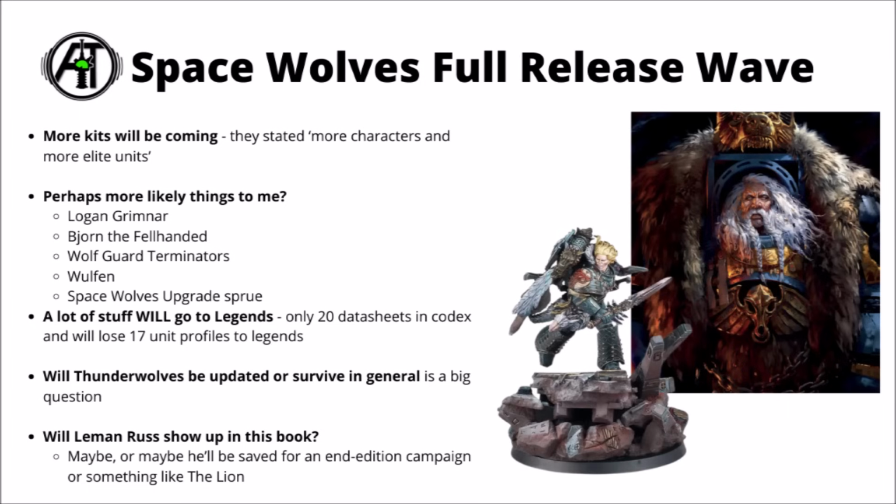There's only 20 datasheets in the Codex, and there's 35 datasheets in the Index, so that means that we're losing 15, and because we're gaining both the Wolf Priest and the Wolfguard Battle Leader in Power Armor, that means that another 2 slots will be taken up, so 2 more will be lost. There's a whole bunch of characters which I guess the majority of which are probably going to go Legends, but I guess that we probably will get at least a couple more named characters reimagined in Primaris form.